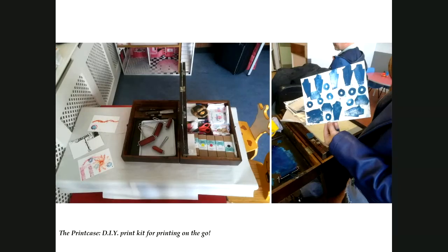And then we also use this, which is the print case. Basically it's an old mimeograph box that we've adapted, with a little screen on it. You can keep all your inks, your rollers, paper and bits of foam in it. The idea is that you can use it anywhere. We try to be as flexible as possible, so that we can work in whatever environment the community needs us to work in.